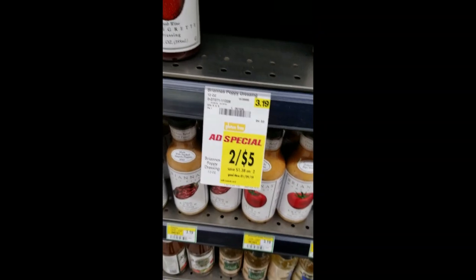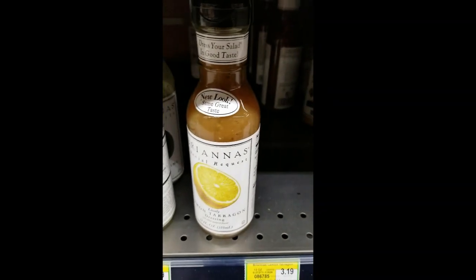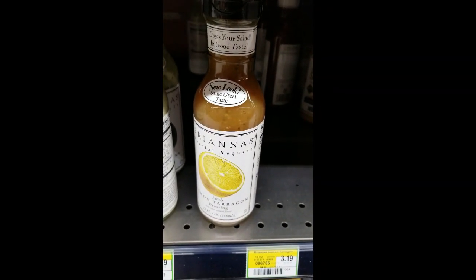Gerard's dressings. I really like their champagne dressing, but they're out of that. They have a sale on Brianna's dressings. I really like this one, so I think I'm gonna get two of these. Or maybe this one and a lemon tarragon. Yeah, that's probably what I'll do.